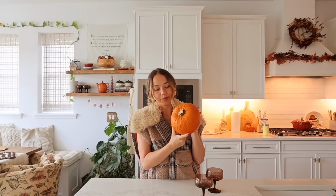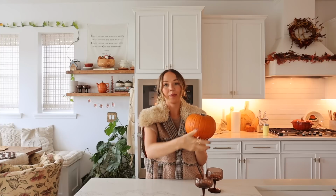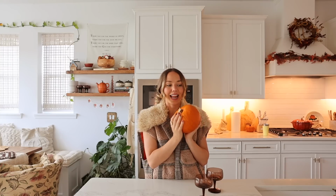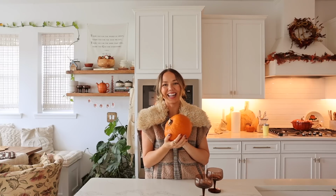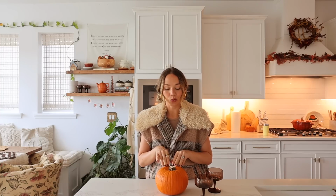I need to carve it still, and so the plan is just to do a simple little opening at the top, pull out all of the seeds and all the flesh and the inside, and then it'll be ready to ladle in some soup. So I'm really excited. I think it's a pretty simple way to just make something more special. I've seen people serve dips and stuff in the little pumpkins as well, which I think is really adorable.